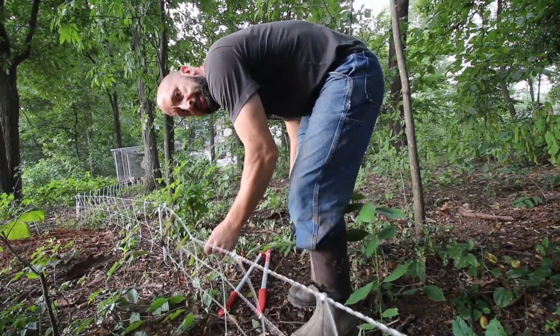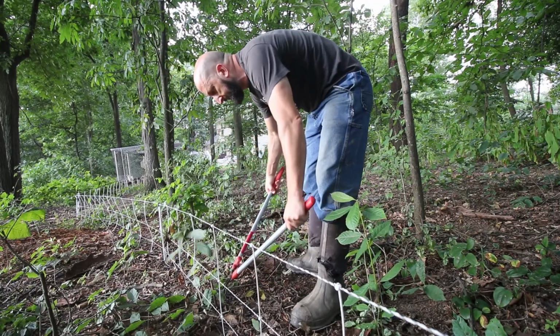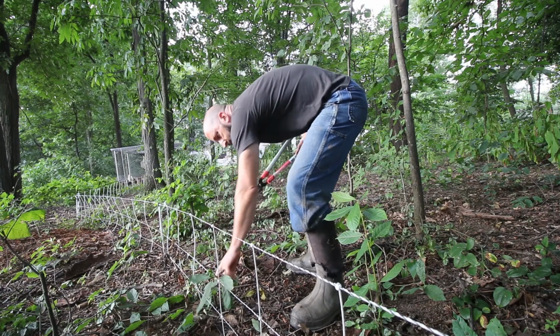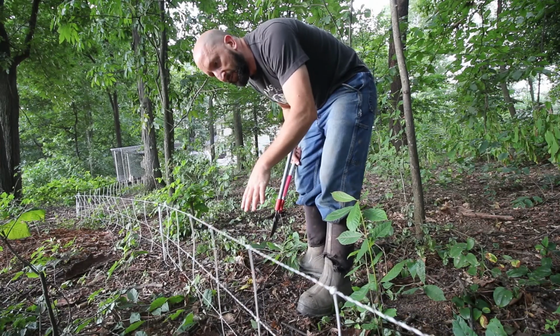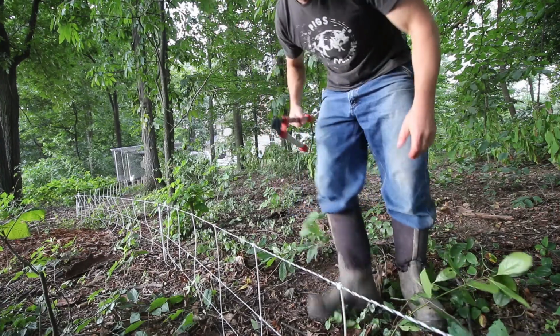I've got this perimeter fence around the entire property. So if the pigs do get out of that single strand, ideally they should stay on the property because they'll be within this fence. But this has been set up for a while, so I have to go through and check it and make sure everything is clear from it, so it stays nice and hot.